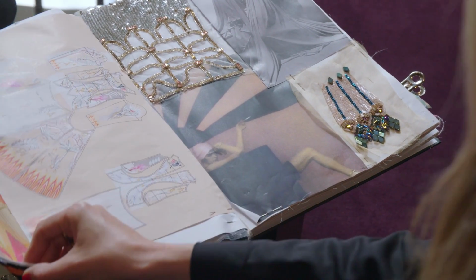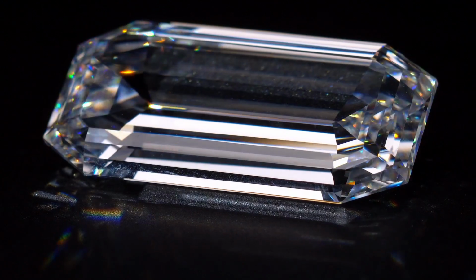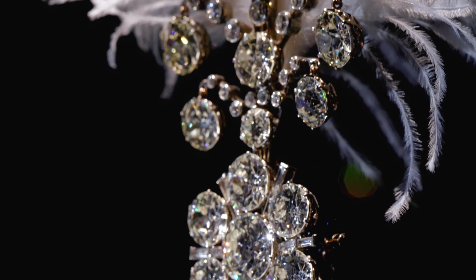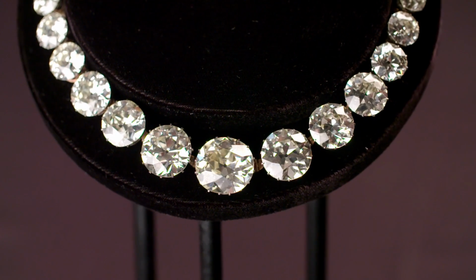I'm always drawn to Indian jewellery. The way the stones are cut, they're Maharajas' jewels. They're the most beautiful pieces of jewellery you can get. The scale of them, the craft in them. So it's East meets West in a very beautiful and the most opulent way.